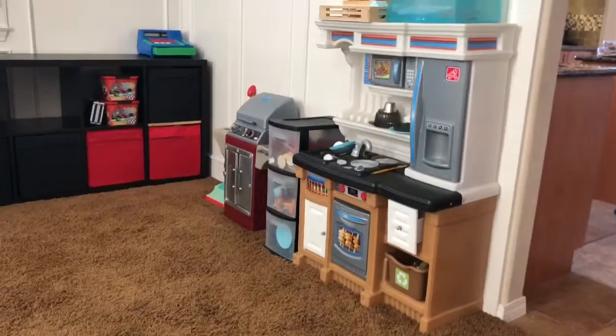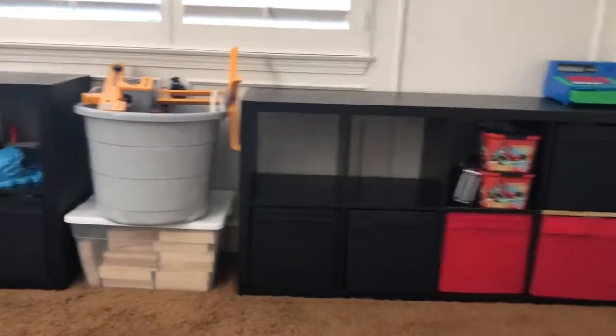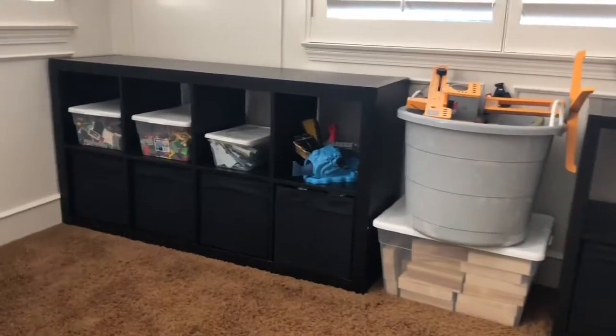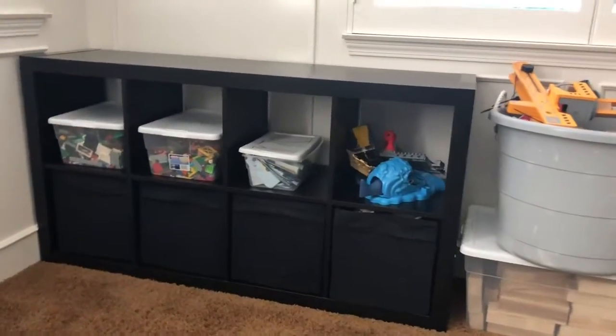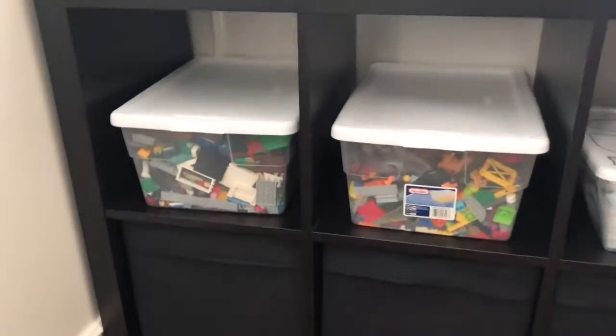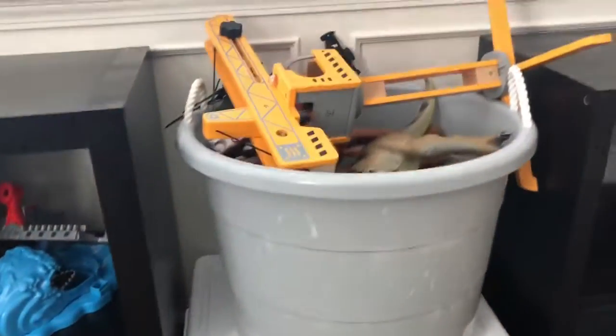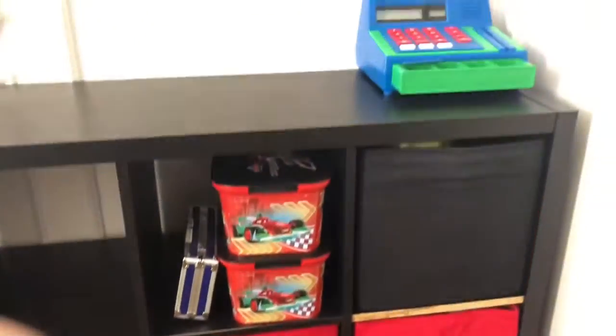So here is the final display, the final outcome of this whole thing. As you can see, I filled up the bottom with all the bins. The top squares, I just put in the Lego bins and miscellaneous, like their Lego books that they use. Extra stuff that's a little bit bigger. They have all their dinosaurs in that bin right there, and there's extra space here and there. Everything's pretty much put in its own place, organized.